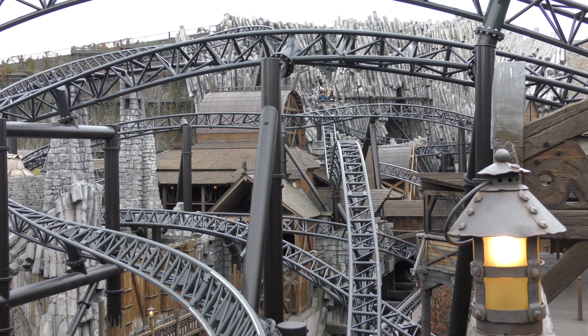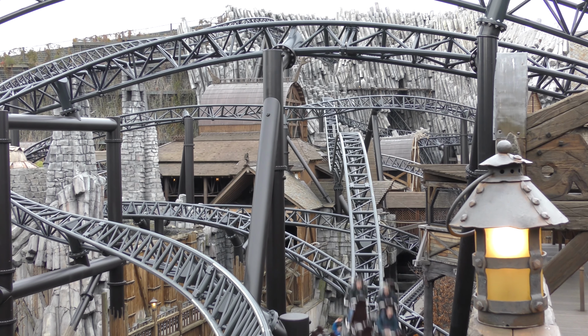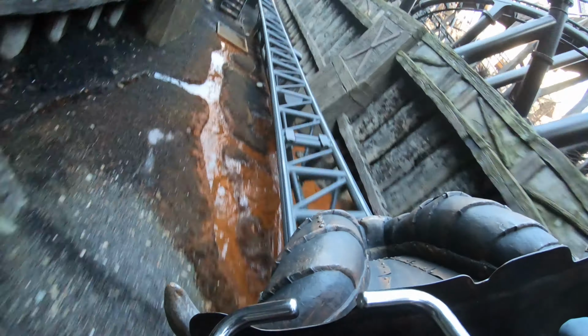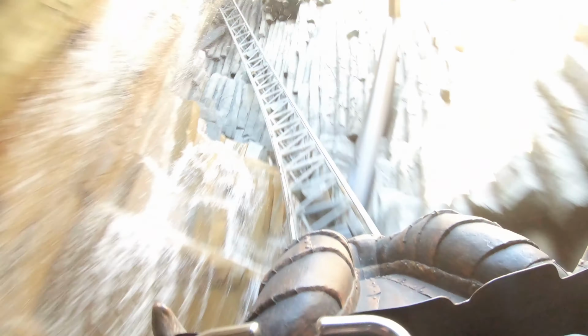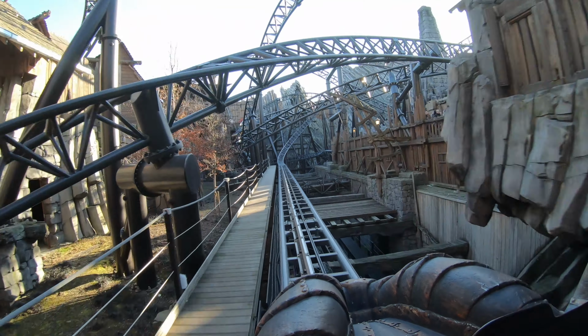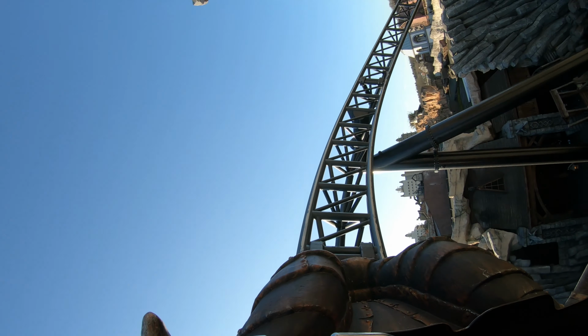Initially I had my doubts, but having been on it a lot since then, I have so much appreciation for this roller coaster. There's airtime, it's intense, it's an immersive experience, and that second launch is worth getting frostbite for on a cold January's day in the park. Tarrant uses an LSM launch exactly like Red Force does, but with a top speed of 72.7 miles per hour.